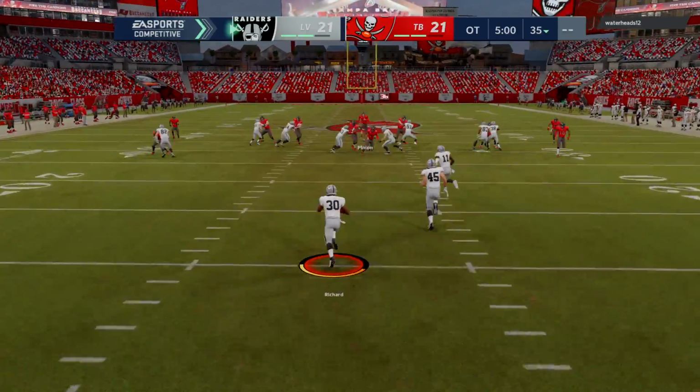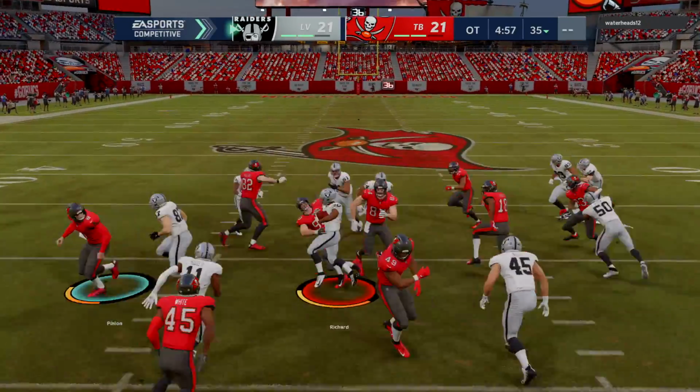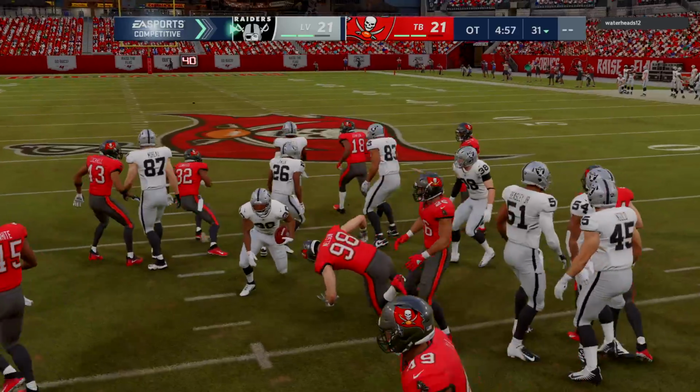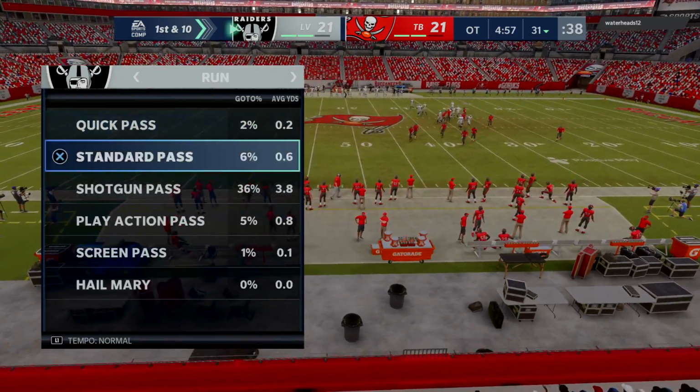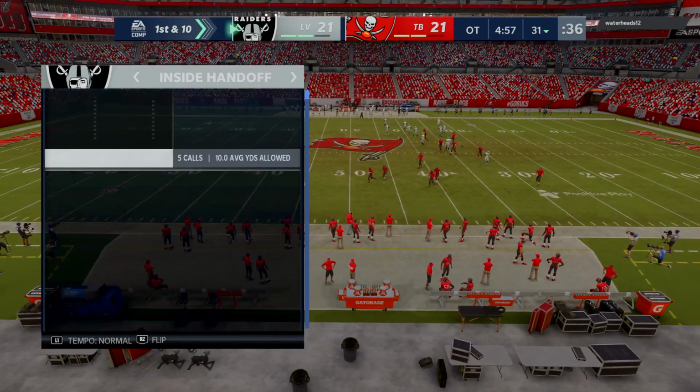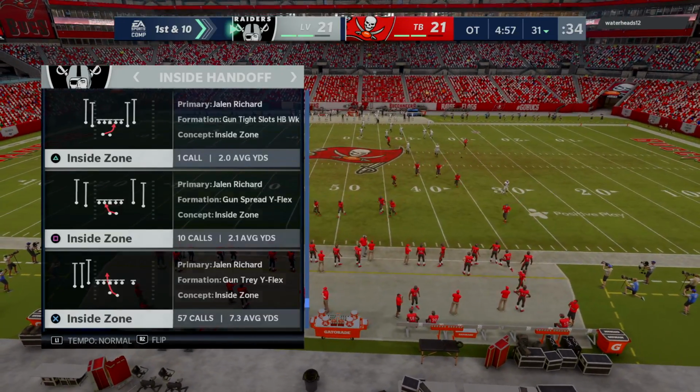That'll be taken about a yard deep. And they'll start this drive just across the 30. Pretty nice work on the return. Take over 1st and 10 at their own 31-yard line.